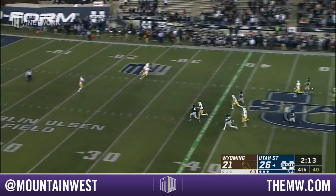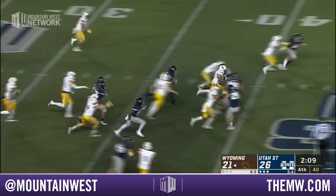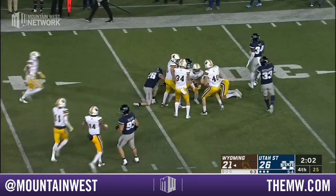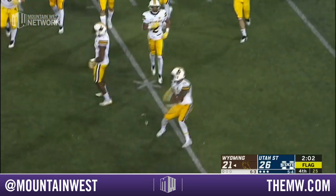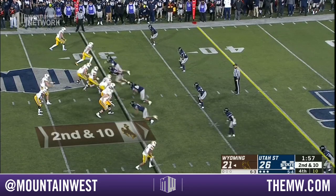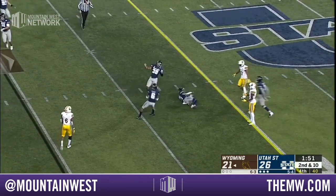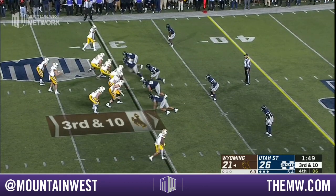And it is a good one. From the 20. Here comes Conway. He's got to break across midfield, and he slips another tackle. He's inside the 40. And the game will be decided in the final 2 minutes. But there is a flag at the 40. Vanderwall steps up, wrapped around the waist, and his pass is almost intercepted. Defensive end lined up at the bottom.